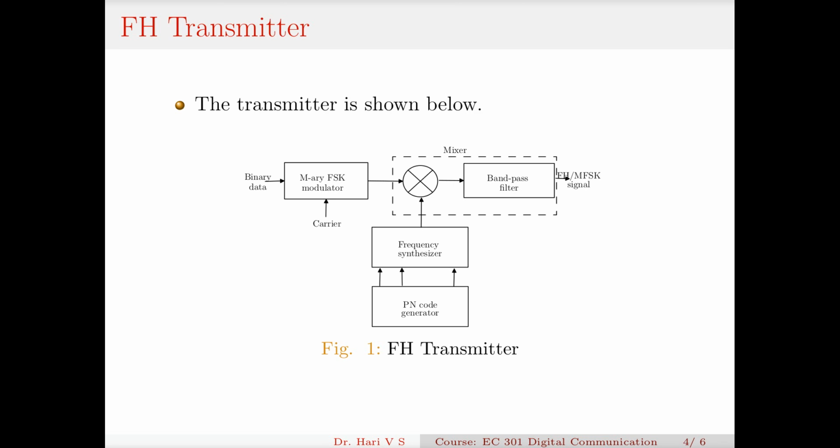I'm talking about a slow frequency hopping transmitter. This is basically an M-ary FSK modulator. The transmitter looks like this. In M-ary FSK, different frequencies are transmitted for different bit patterns. Here, M such frequencies are allotted for M bit symbols. So the binary data is coming here and a local carrier is there. This FSK modulator throws out many frequencies, so M sets of frequencies.